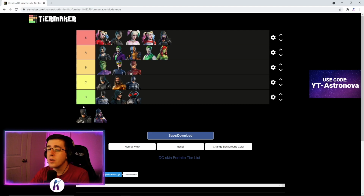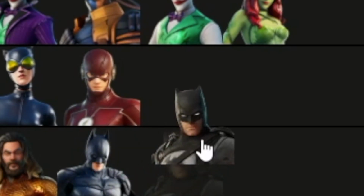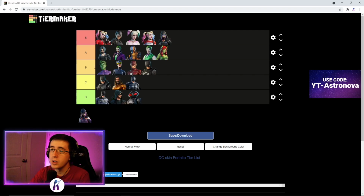For Batman Zero, I think it's the best Batman skin. In my opinion, honestly, it's easily a B. I think it looked really cool, so I think B is a fair place to put Batman Zero.